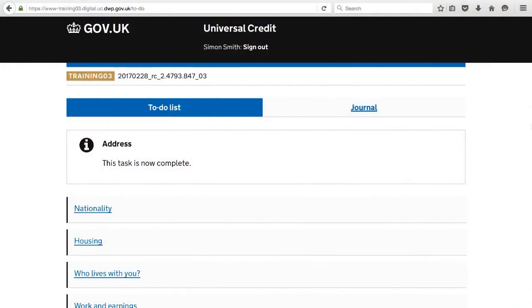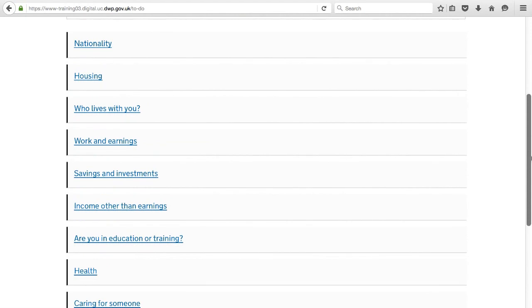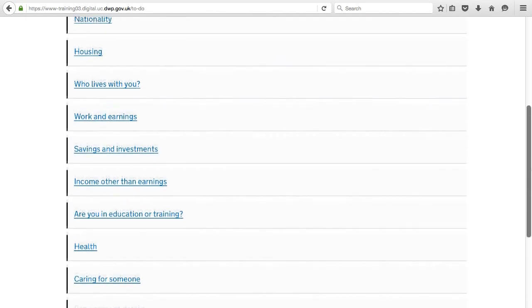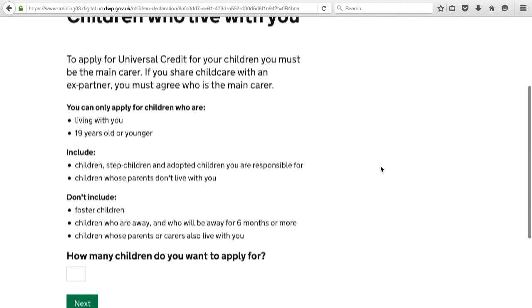To make a claim, you'll need to complete your to-do list. Each part of your to-do list will ask for some information about you, and you can complete it in any order, and depending on your answers, you may be asked some additional questions. If you tell us that you don't have any children, for example, then we won't ask you any more questions about them.